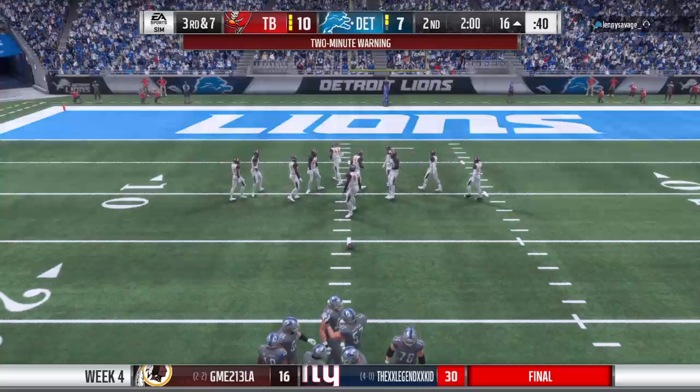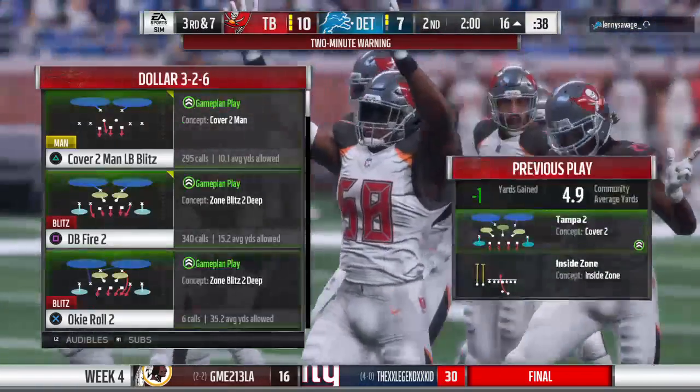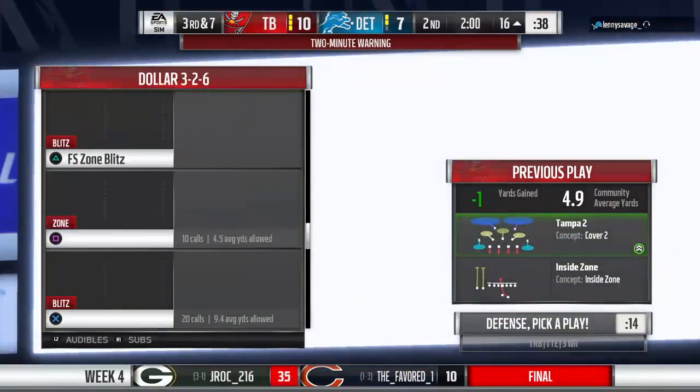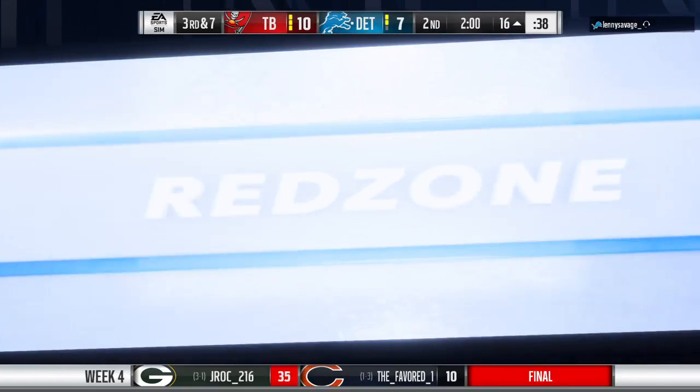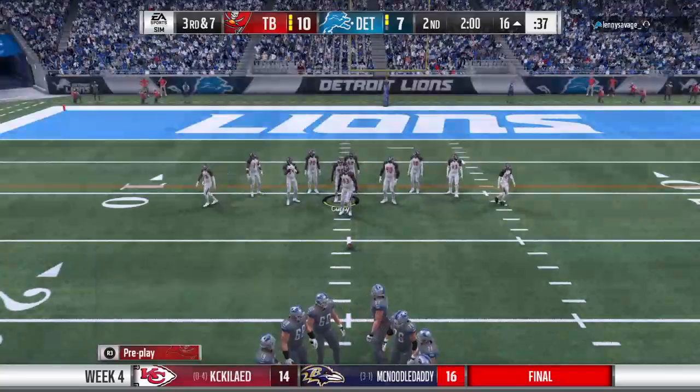Here's play number 7 on the drive. This is 3rd and 7. 2 minutes to go here in the first half. We'll come back to Ford Field after this.